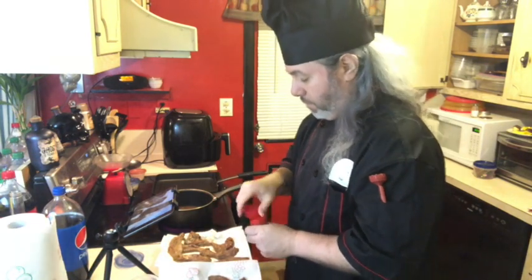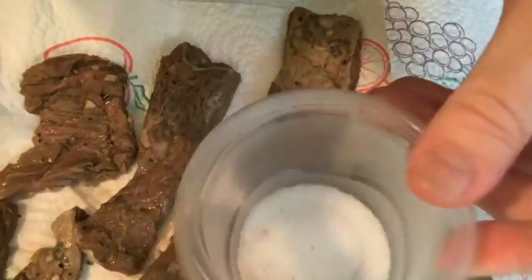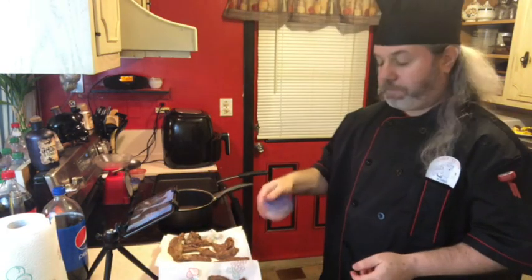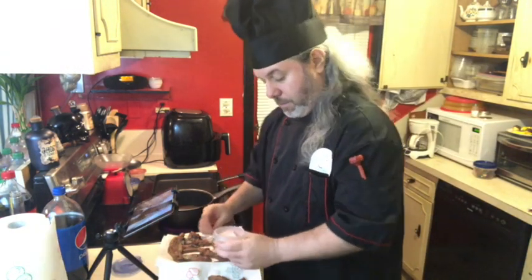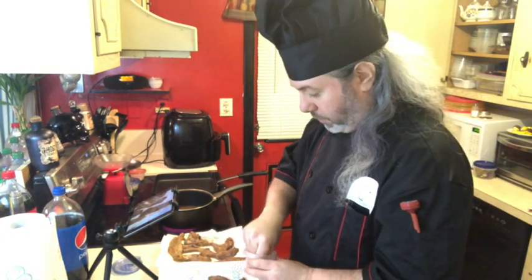With a pinch of cayenne pepper. Just like one little dab. Maybe a little more than that. There we go. Now what we want to do, you want to mix that up. You see, all the little grains are a little bit pink now. And we're going to take it and we're going to salt our meats.